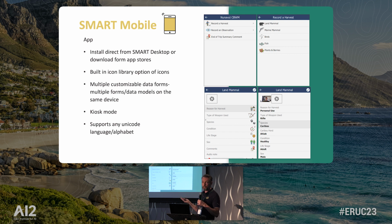We have a kiosk mode, which allows you to lock the device so that it can only run Smart Mobile. There's a lot of places where, if a device is issued to a ranger as part of their formal equipment, you don't want them to be able to get into WhatsApp or put a SIM card in and be able to be calling people. And this prevents you from doing anything other than Smart Mobile with the app. And then it also supports dozens of languages. Any Unicode language can be displayed in Smart Mobile.